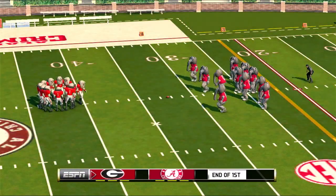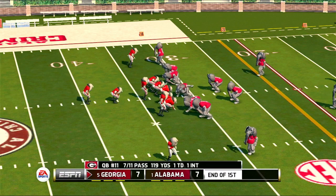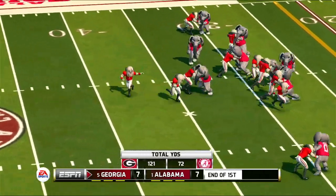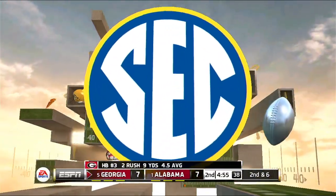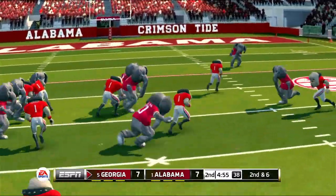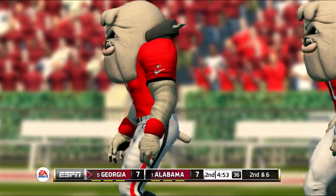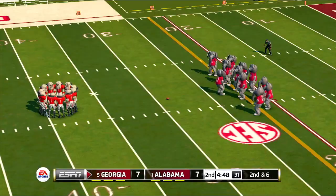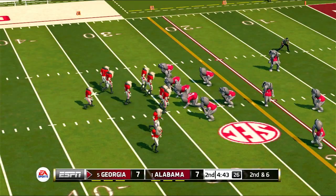Welcome back to the action. Just about set to start quarter number two, and we're all tied up. Three down. Mike check, 33. Ready. Run. Tackle made around the 29-yard line. That makes it second and six. Second down and six. Ball on the 29.